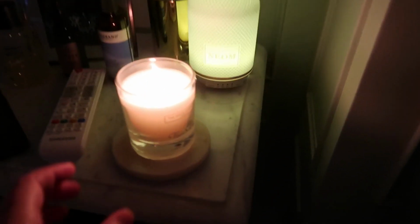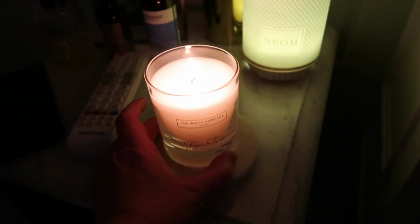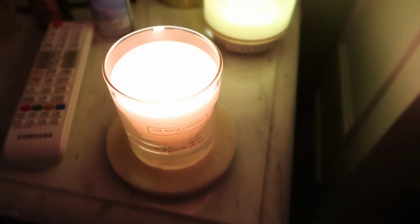And then yeah, as I said, I've got my Fir Tree White Company candle, and then I've also just moved up my Oliver Bonus little coaster as well. Yeah, so that's my setup this evening. Not necessarily forever, but that's what it's like for now. And then James, I've brought his little coaster up as well, or down should I say. We've got an Alexa as well, and then James's lamp that I bought him ages ago.